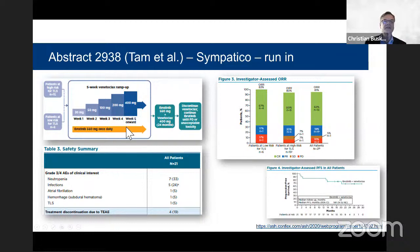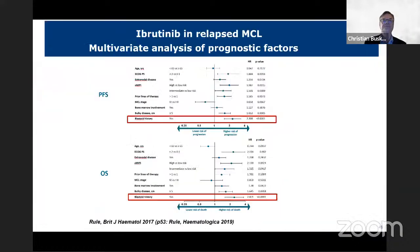We have this ramp-up phase, and then you give ibrutinib until disease progression. These were relapsed refractory patients with mantle cell lymphoma, and you see here response rates around 80% and complete remissions between 60 and 70%. So very strong data for this chemotherapy-free combination. And the grade 3-4 events were manageable. There was no new toxicity signal, which we do not know from venetoclax single agent or ibrutinib single agent.